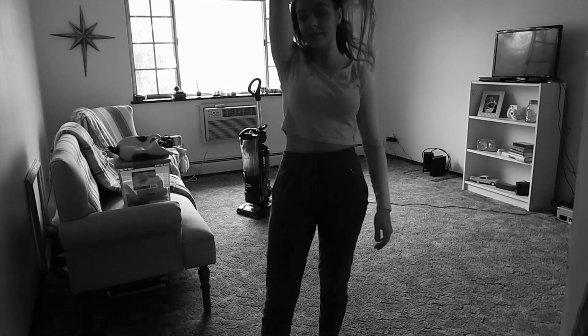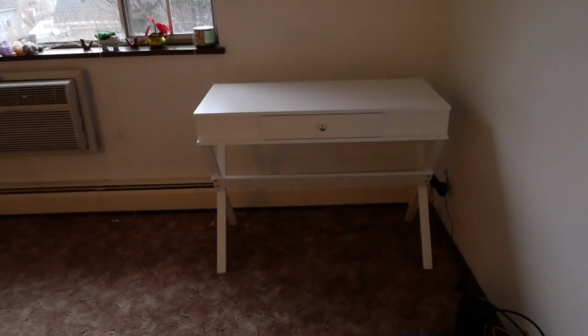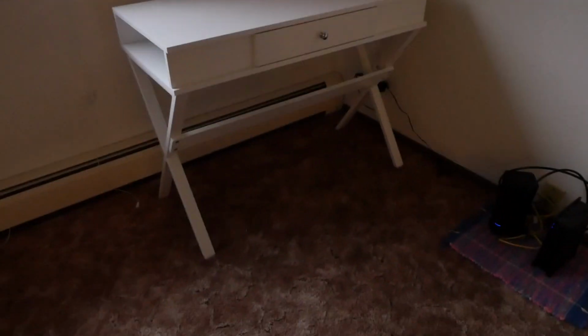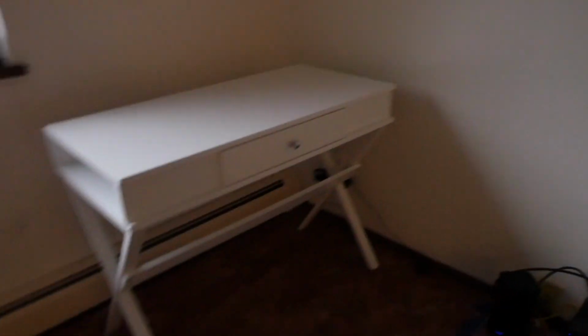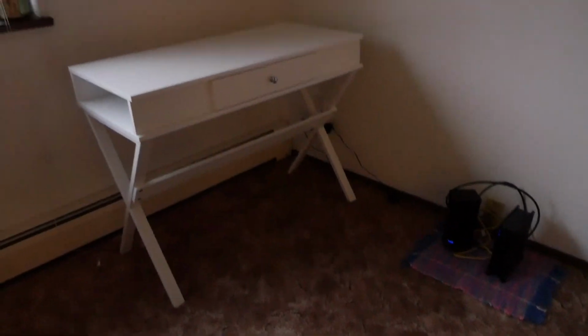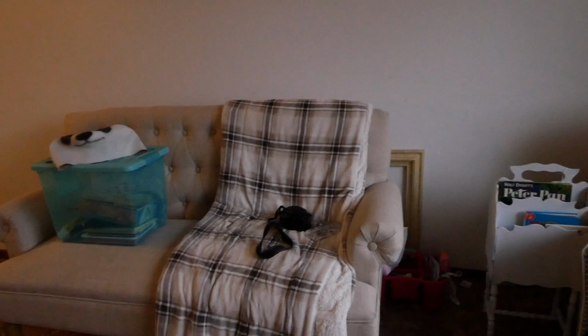Done vacuuming. Now to build the desk. Alright, it is up. I'm not sure how I'm supposed to position it. I think if it's facing this way, it looks a little bit weird, but then this way it looks weird too. I might have it crossing the actual corner there and make it look a little bit better, but so far, we're getting somewhere.